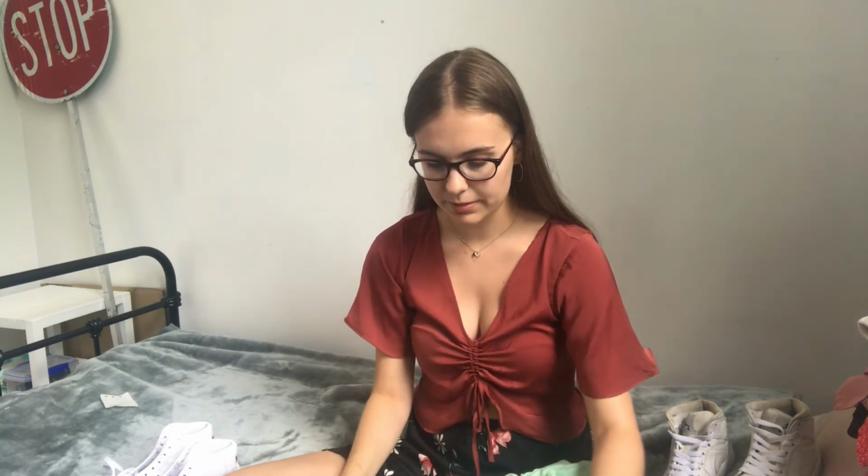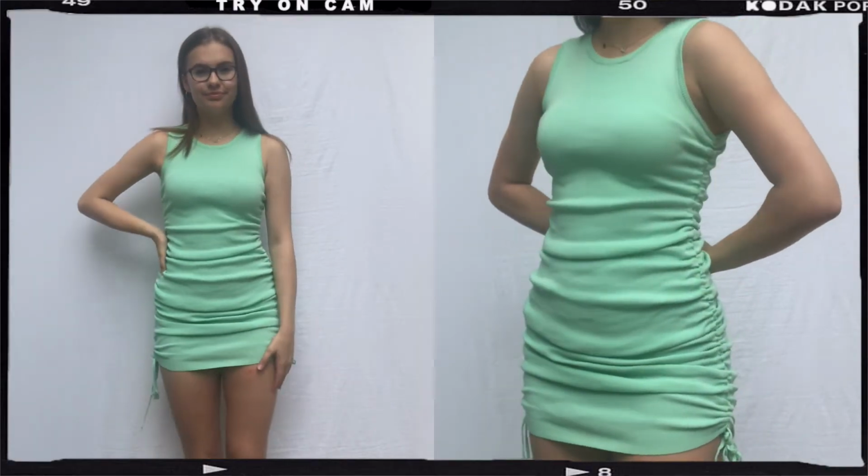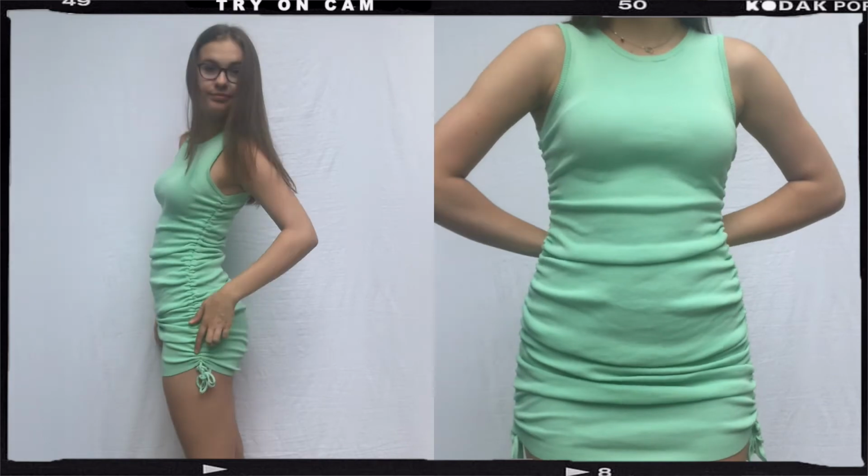And also in this bag as well, because I combined shipping again, is this Lioness Military Minds mint green dress. And I just think it's so beautiful with the ruchings.